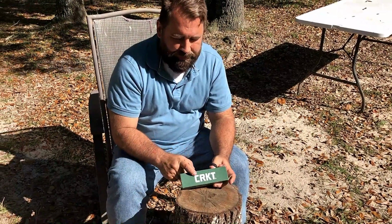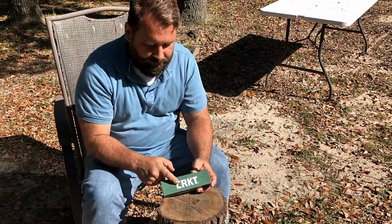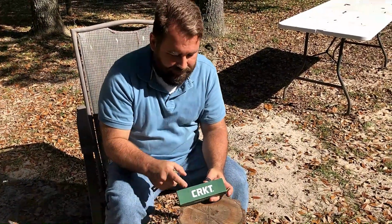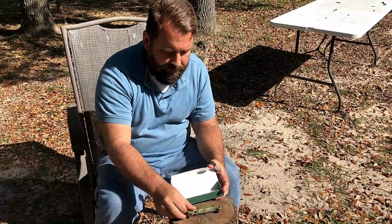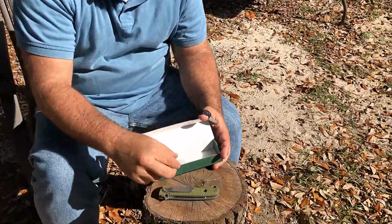I would always say Colorado River Knife Technologies, and it really stands for Columbia River Knife and Tool. So I need to make sure I'm always saying that right. Columbia River Knife and Tool. And here it is, it came in the box, brand new, came with an extra clip. I don't know why you need 2 clips, but it did come with 2 clips.